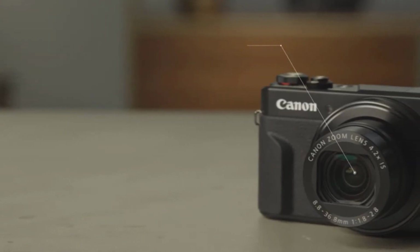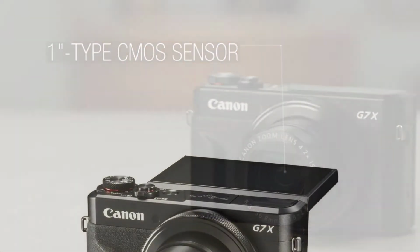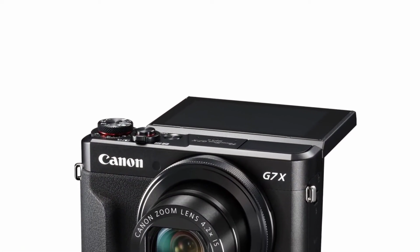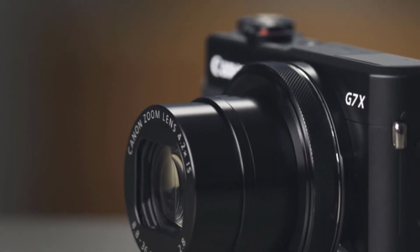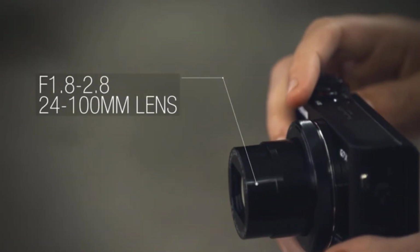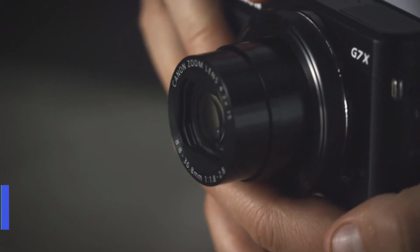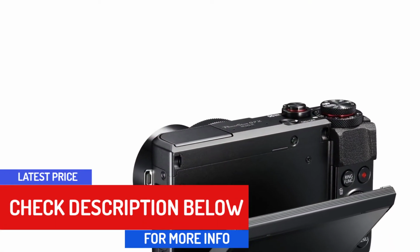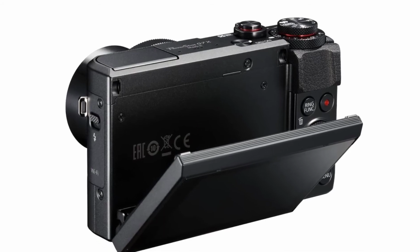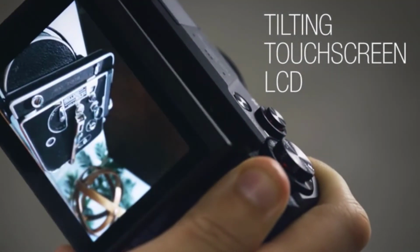Incorporating some minor changes over its predecessor the G7X, the G7X Mark II has some small changes in design and a new addition in the form of a DIGIC7 processor, for an improved shooting performance. The 1-inch sensor in the Mark II ensures a better detailing and improved shooting in low-light conditions when compared to other compact cameras.